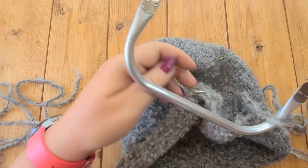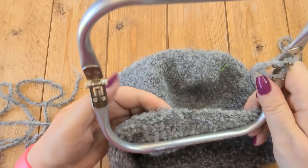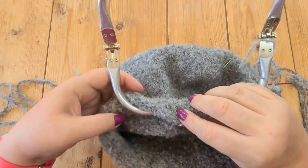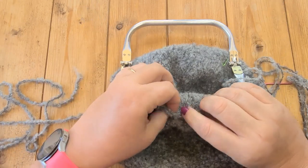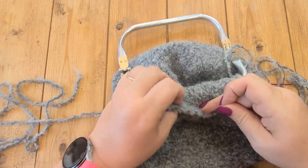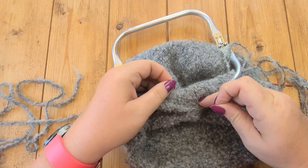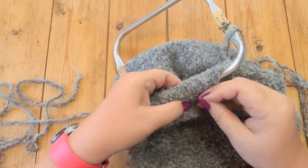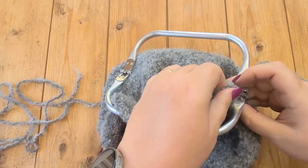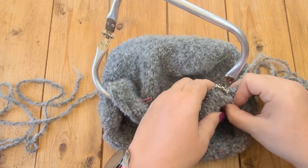Try and align that with the center approximately of that. That's where I started knitting the edging, where the yarn split, and then I'm going to take this over. Because this is going to have to be gathered up a bit, if you know what I mean.